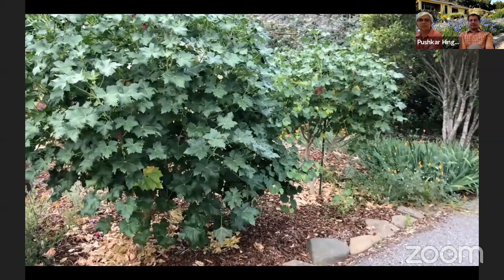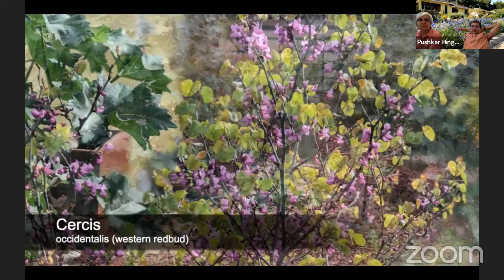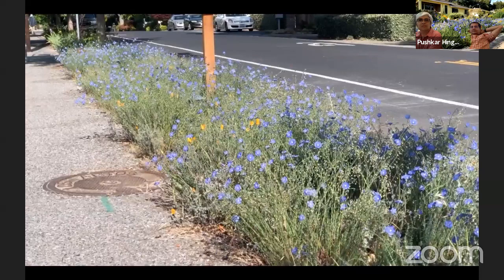We also take care of the median between the walkway and the street. And there we just scattered a bunch of California poppy and blue flax seeds. The poppy, characteristically, decided to migrate everywhere, but the blue flax has really made the median its home and is spectacular.